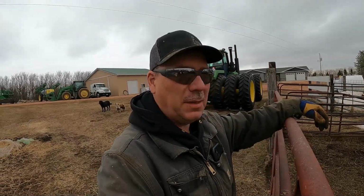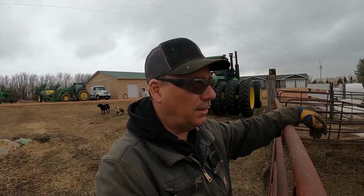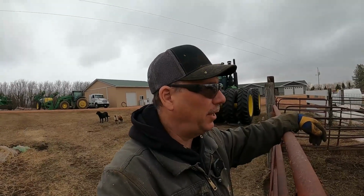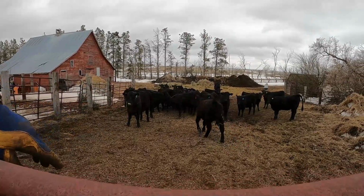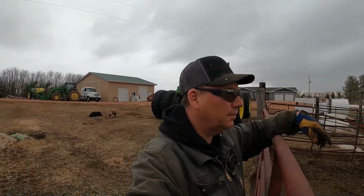Well, these are our yearling heifers. We always keep enough heifers around to replace the bottom end or the older cows every fall when we preg check, so I should have brought some hay over for these girls. And we got a steer in here too, of course. Got to keep one of them to keep the family happy.